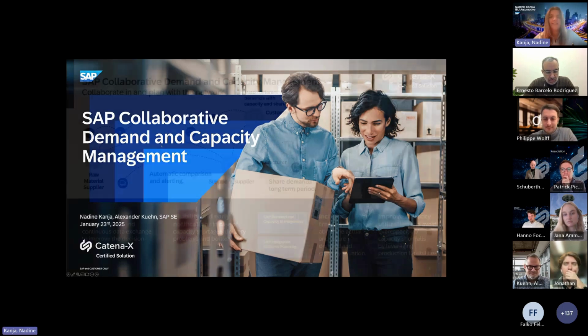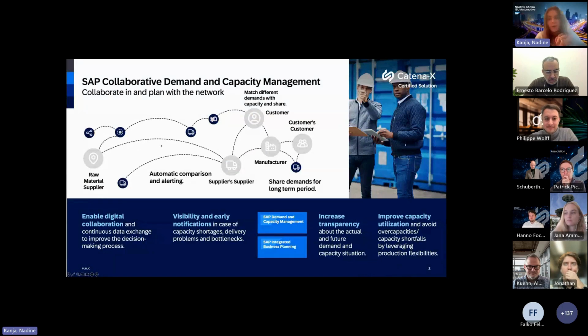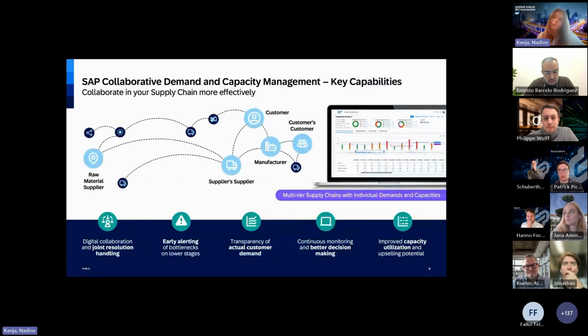So what is it all about? We heard already the scope of the use case from Jürgen. Our solution enables and supports efficient digital cross-company collaboration and data exchange, to improve your overall supply chain planning and decision-making process in order to achieve a more resilient supply chain. Let's have a look a little bit at the key capabilities.